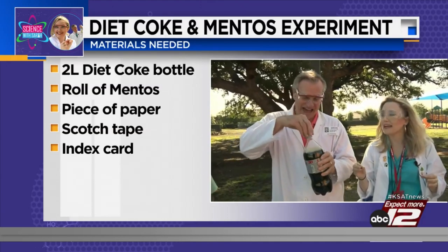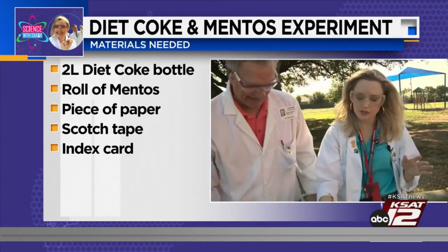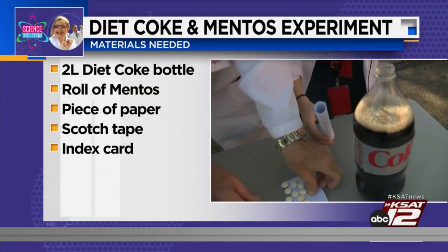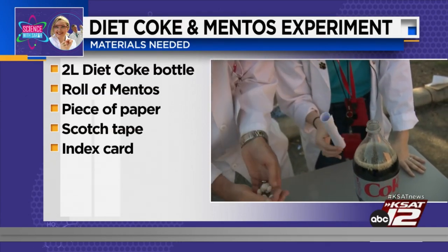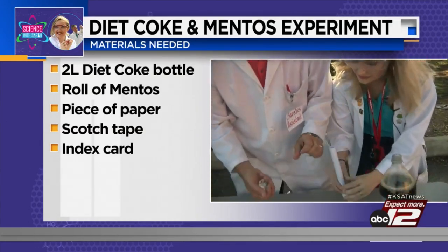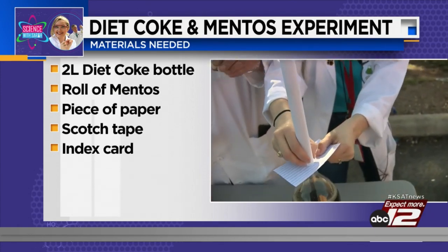You need the big bottle of Diet Coke because the little bottles don't work as well. So you need the 2-liter. But you also need to drop all the Mentos in the Diet Coke at one time. Now you can buy an expensive Mentos dispenser or you can just make one out of paper, which is what we did. We rolled that up. And then you're going to want to put them on an index card, so that way when they're here, they drop all in at once.